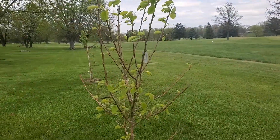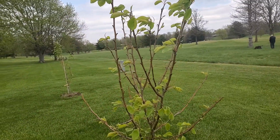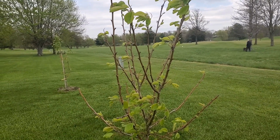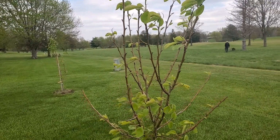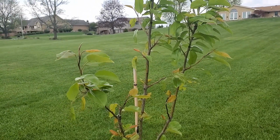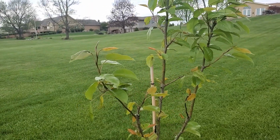And this is the pear tree. I don't see any flowers yet. I don't think it's gonna have fruit this year. And this is another pear tree. I don't see any flowers. That means it's not going to fruit this year.